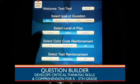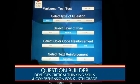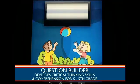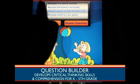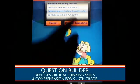Okay, so our next one is Question Builder. Question Builder is a little bit more abstract. Basically it'll show you an abstract picture. For instance, you have a blue fish swimming along in a purple ocean, and then it will ask you a question: why is the blue fish swimming in the purple ocean? It's very abstract, but the idea is to get the kids thinking critically. So it's not just your basic questions about where is the fish going, how big is the fish. When they can begin to think critically, their level of comprehension increases.